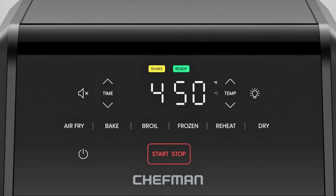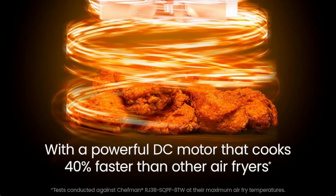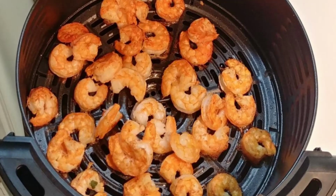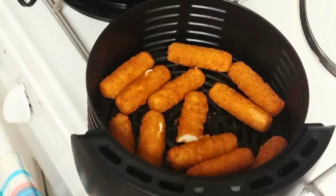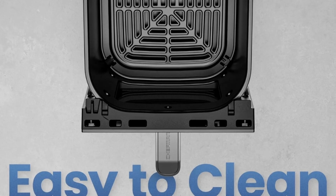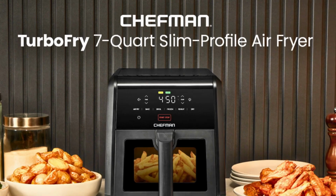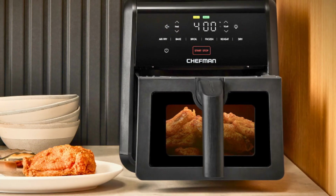Curious why the Chefman TurboFry stands out? Air fryers have become kitchen staples, but the Chefman TurboFry takes it to the next level with supercharged convection power and a sleek, versatile design. Powered by a high-tech DC motor, it cooks up to 40% faster than other Chefman models, reaching a scorching 450 degrees Fahrenheit for crispier, juicier results. From frozen fries to fresh salmon, this air fryer handles it all with ease, making it perfect for anyone looking to simplify cooking without sacrificing flavor.